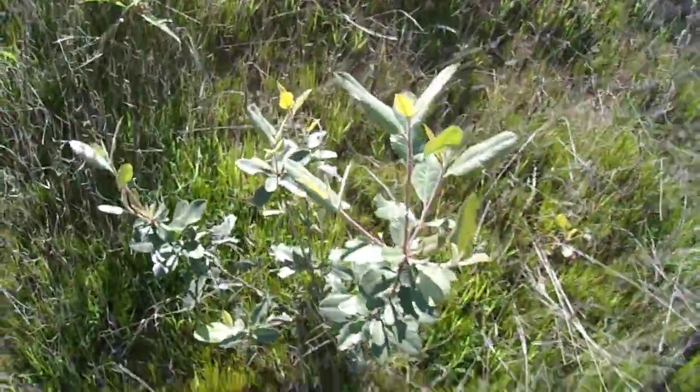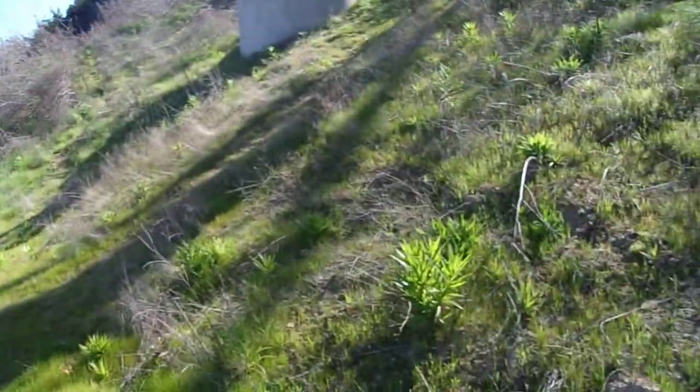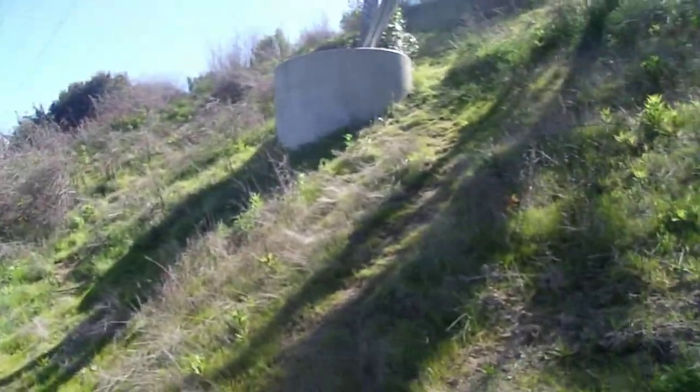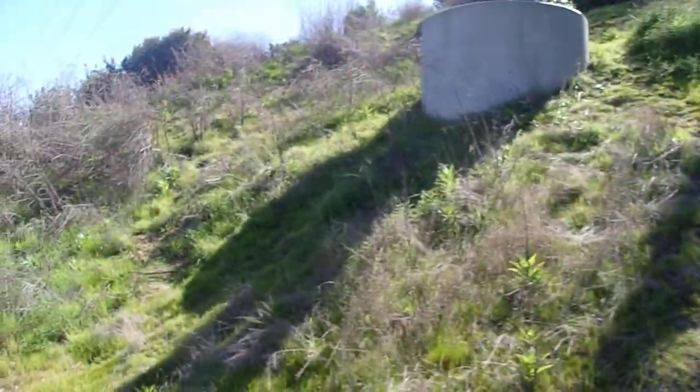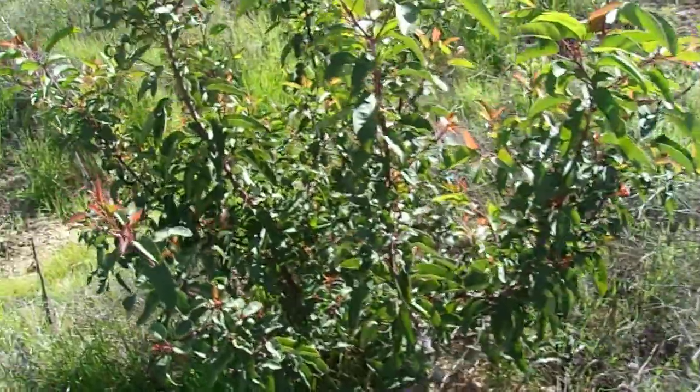Yeah, a young toyon right here. Beautiful little toyon sapling right here. I'm surprised I finally saw a coffeeberry here in Powder Canyon, just that right after I whipped out the camera. So like I said, never know what kind of cool stuff you're going to find.